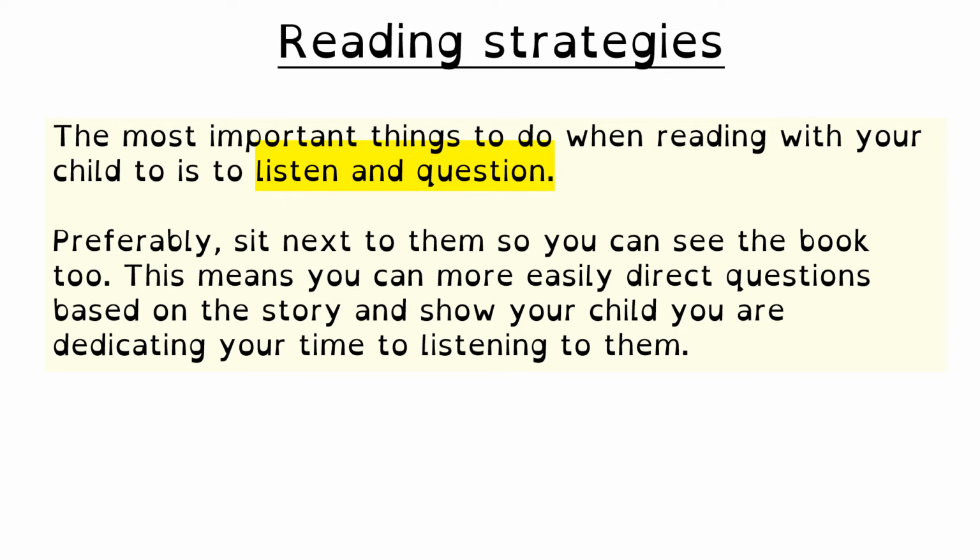So one of the most important things to do when reading with your child is to listen and to question them. And if you've attended any of our Zooms, we've gone through things like what books to suggest for your child. We've also talked a little bit about how to motivate your child when reading, including rewards. This is more about the strategies when you are actually sat reading with your child.